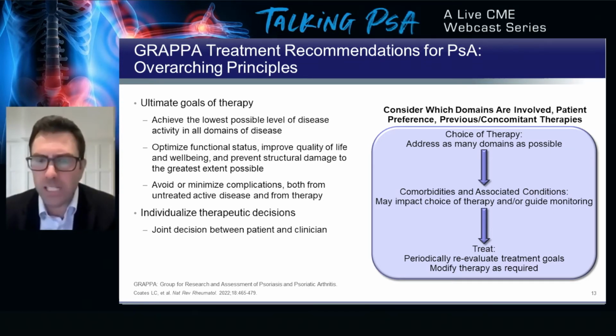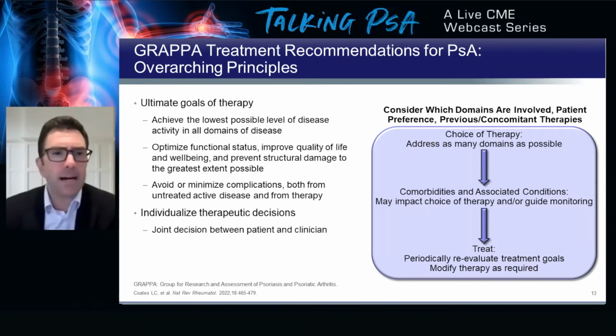But you see those more or less in the figure on the right, thinking about choice of therapy by domain, considering comorbidities, and then thinking about a reevaluation by treatment goals, whether that's a formal treat to target or at least minimally a discussion with patients in a shared decision-making way about where they want to be with their therapy and what their goals are for treatment.